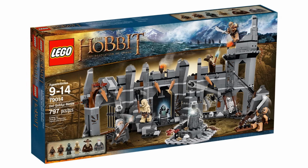And of course, I was astonished when I first saw this set, because I was finally able to get Azog the Defiler, and of course two new Gundabad orcs. Over there also in the back, you got the Necromancer, and you could actually just attach this set to the Dol Guldur ambush, so you really could just create the wizardry hill of Dol Guldur.